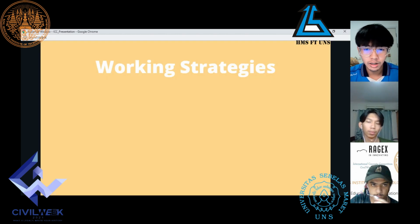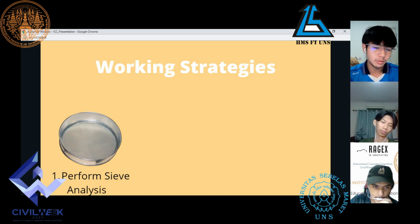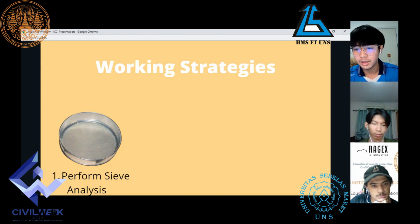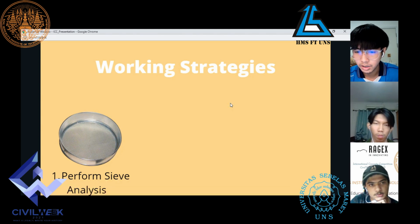Okay, now we are in our working strategies section. Even before we start our day one, we plan to do the following things. Number one, perform sieve analysis. Before even starting our mixing procedure, we need to keep in mind sieving the materials we're going to use. It is always a good habit to sieve the materials in order to get the best result. By sieving, we are filtering out the unwanted particles that will help the good mix at the later stage.